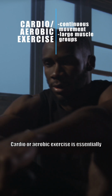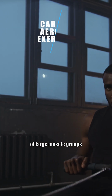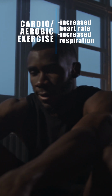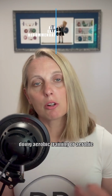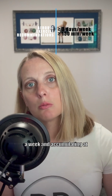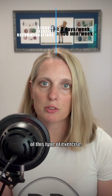Cardio or aerobic exercise is essentially continuous movement of large muscle groups to the point that it increases your heart rate and your breathing rate. And so this will be things like walking, biking, jogging, and the current recommendations are doing aerobic exercise at least 3 days a week and accumulating at least 150 minutes per week of this type of exercise.